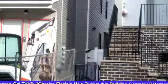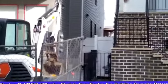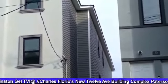So I'm just gonna give you a view of the outside, and then I'm gonna go around the back so I can give you a view of the back also.